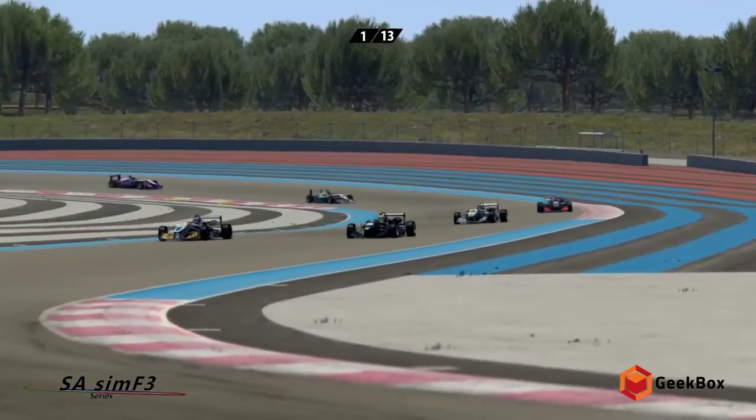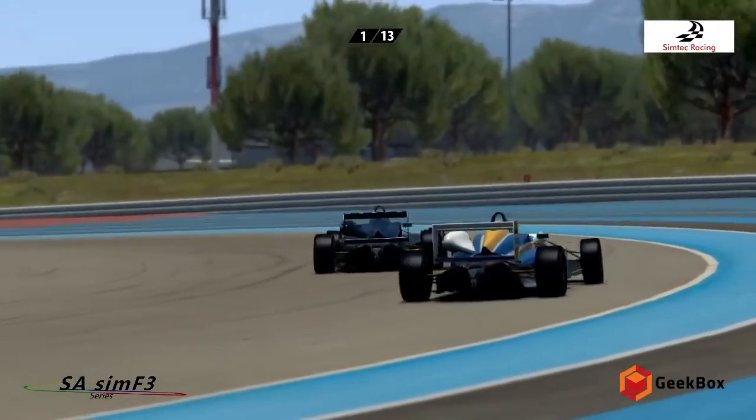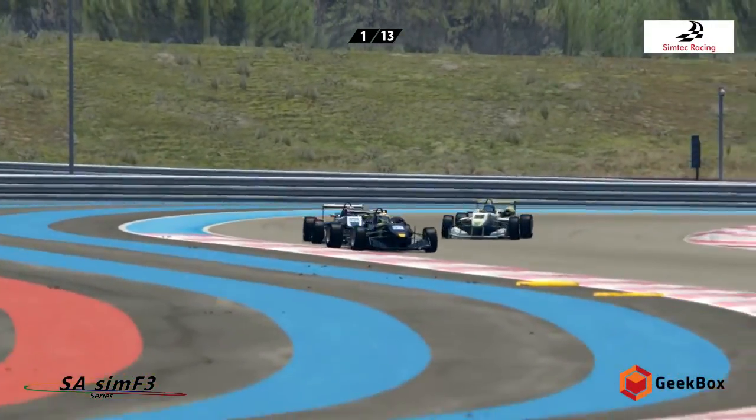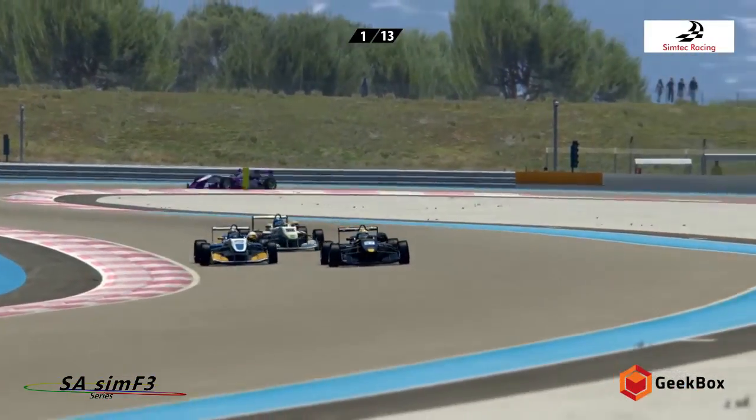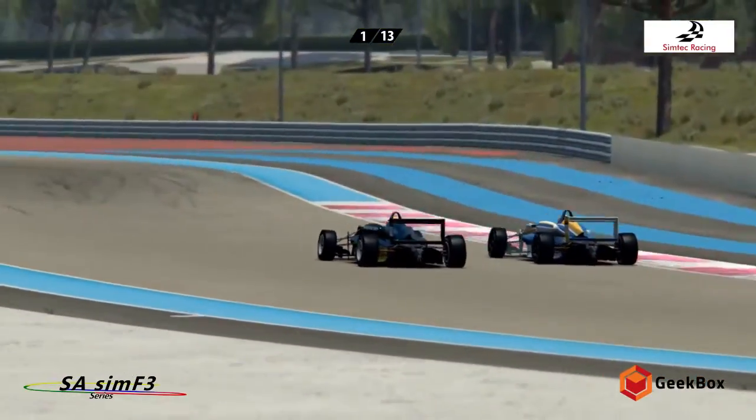Holden Jones running wide there. Is this the chance that James has been waiting for? And James not able to take advantage of that error, but he's run side by side with him now. He's got the run.